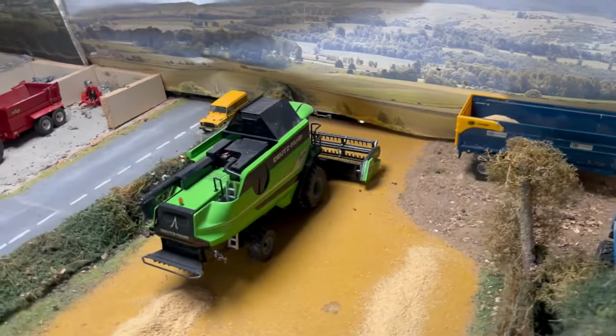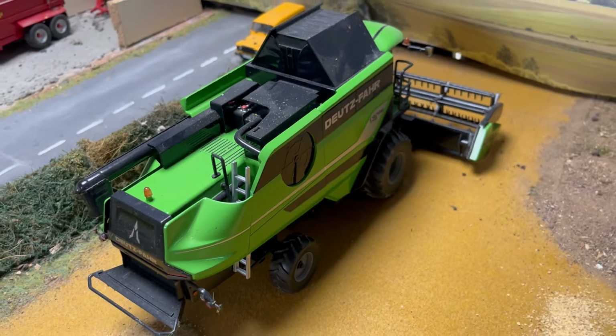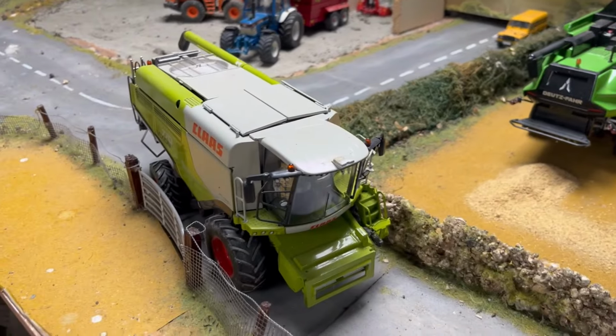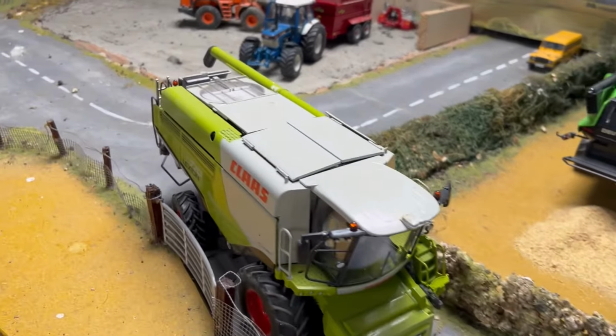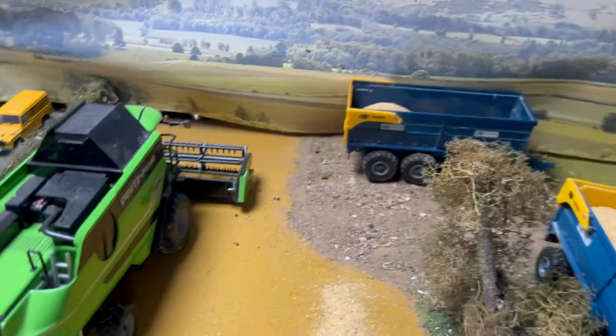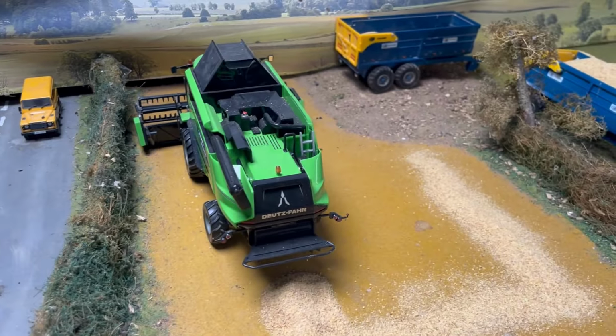He's filling them up fair quick, in all fairness, and the Deutz combine really is earning its keep. Your man in the Lexion can't believe it. He never really sees the Deutz combine, and he's just looking over. He's already hitting into the fence, so he is losing concentration. But yeah, Adrian is happy out, and the straw isn't too bad.